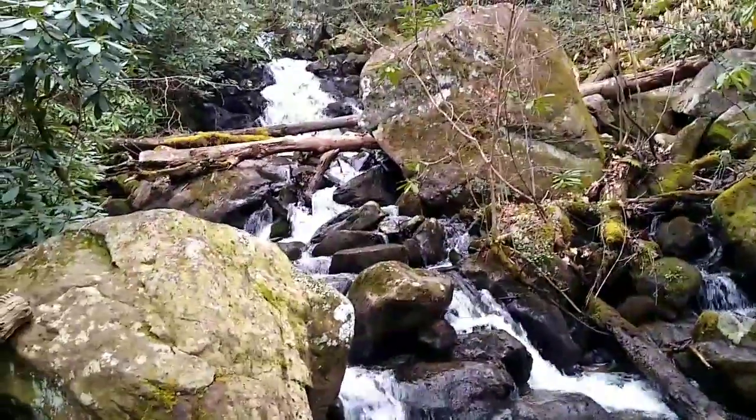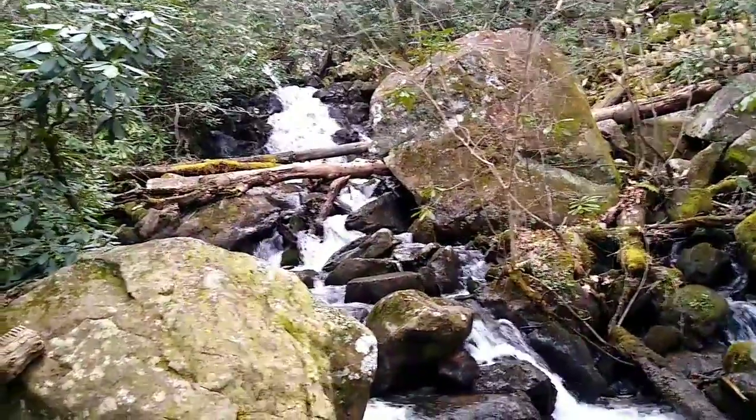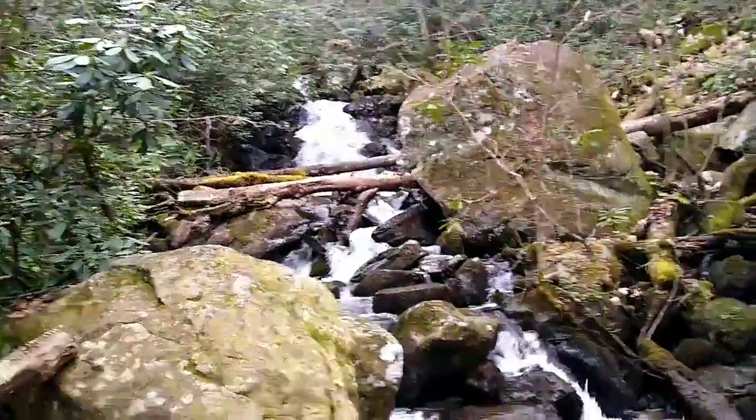All right, mid-morning update again. We're about 5 miles into the hike here, and we've come to Comer's Fall. I think that's how you pronounce it, and it's really nice.